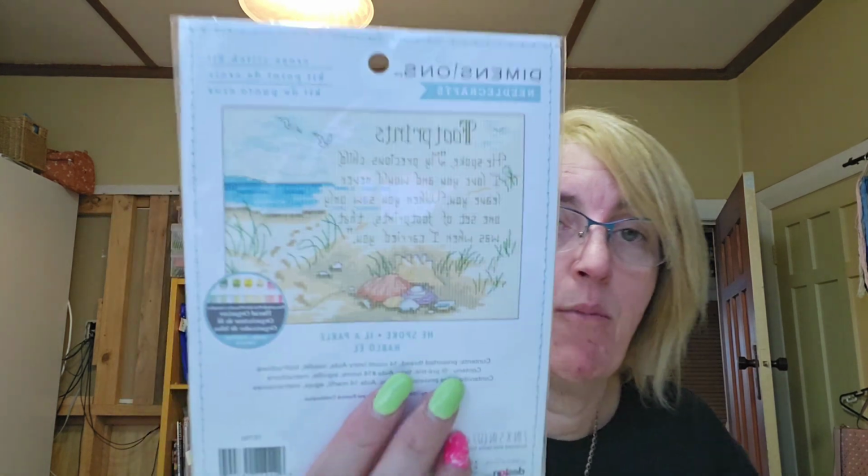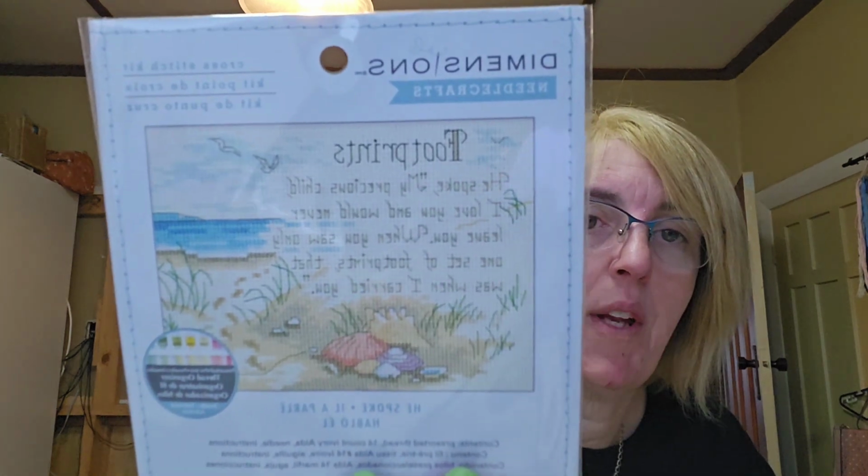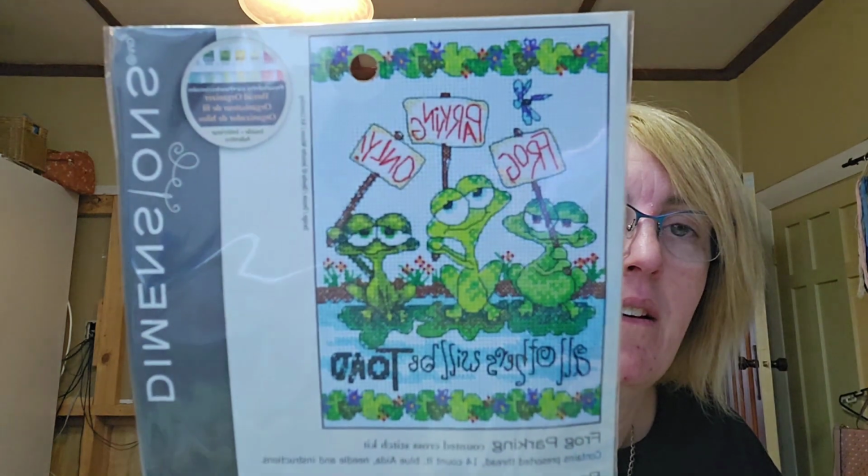So this is just a smaller version of it and just a small portion of the writing. So it says, "He spoke, 'My precious child, I love you and would never leave you. When you saw only one set of footprints, that was when I carried you.'" So it's called He Spoke. And the other one is Frog Parking Only. Frog Parking. It's quite cute.